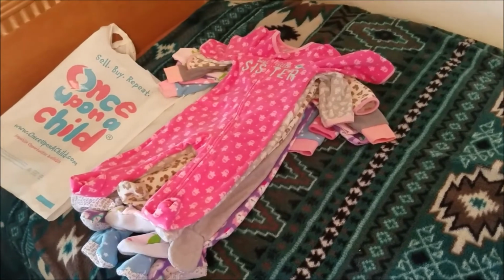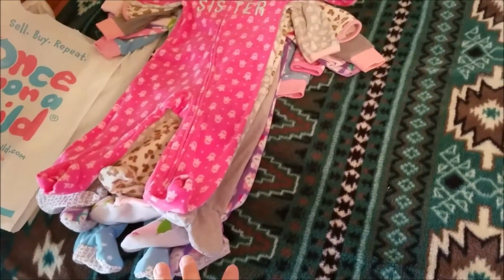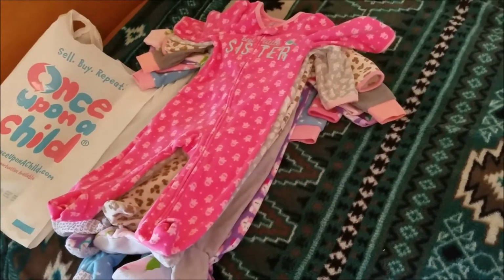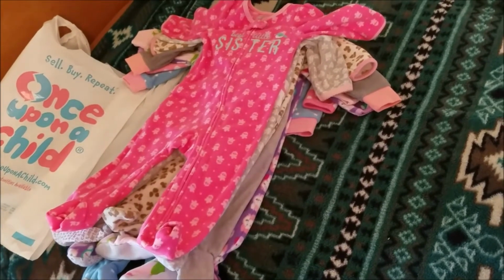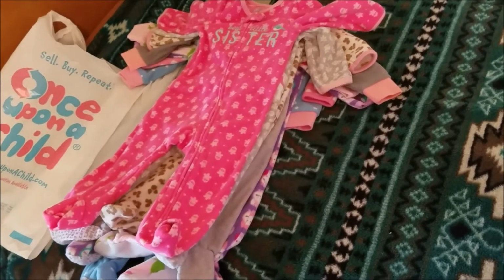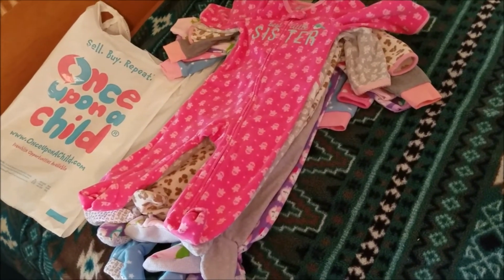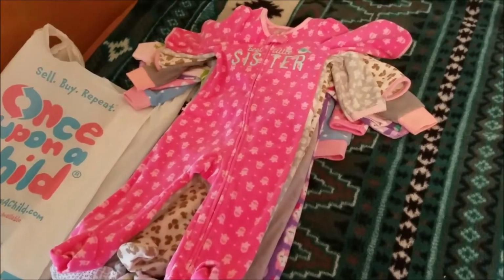These are the kind of footed pajamas we are talking about. Now, all of these here are fleece. We do also like the cotton options, especially when our kids are infants, like just born, because our kids tend to react to fleece. But as they get older, their skin toughens up a little bit and they're able to wear the fleece, and they don't have to be in just cotton.